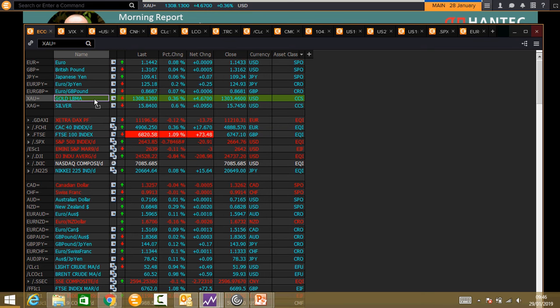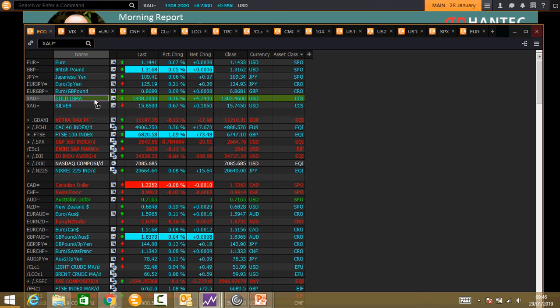This is another key one here. Gold, 1308, within $2 now of a breakout above what I believe to be a key long-term pivot. There's a band of resistance pivot between 1300 and 1310. That is a key level to watch, and I'll go into that in my analysis video in a bit.